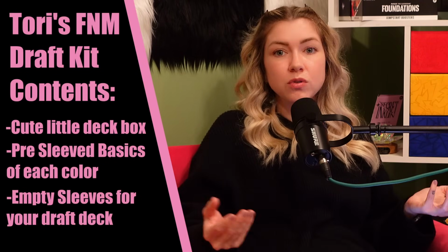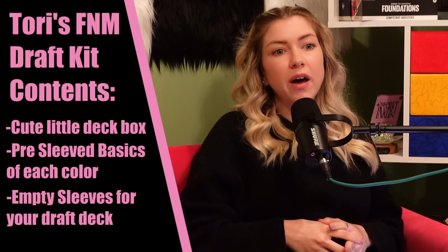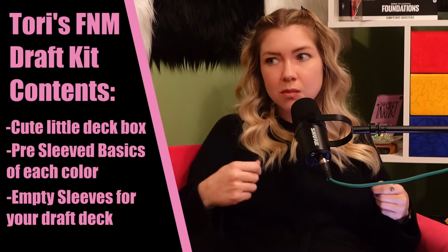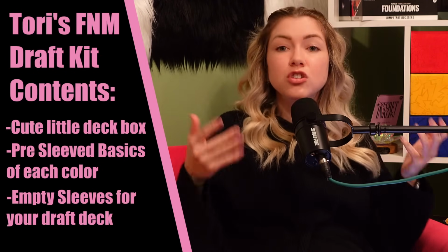But if you know someone who really, really loves, I don't know, the Unhinged lands, I'm going to get 10 of each of those and sleeve them up because that's their favorite land, and they're going to use it. They're going to use it all the time, and they're going to go have fun. It's a nice way to be like, every time you go draft or go to FNM, it's like, oh, I get to use my cool little gift.